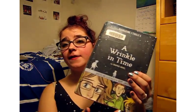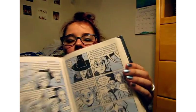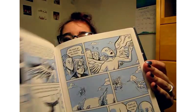Anyway, the reason I didn't like this as much as I wanted to is because there was no color. Now there's color on the cover, you can see that right there, but on the inside, see, it's all grayscale. And that wouldn't have been a big deal for me, except I thought that the story deserved color.